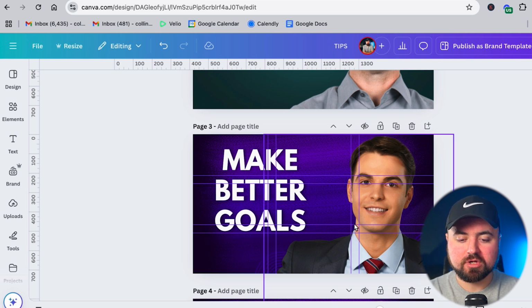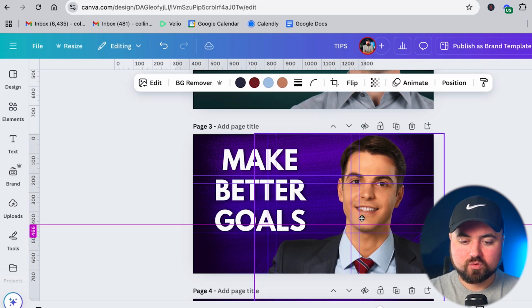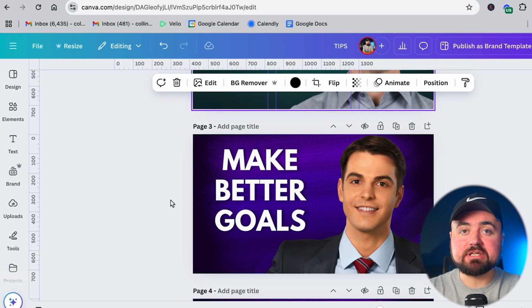So these four squares here where the lines intersect, that is where you want your subject to be. What you can even do, and what a lot of people do, is align the eye right down the middle there. And that really helps draw the viewer's eye to it. You can also notice that the text is lined up with that section as well. So if I click off this here, you can see it really helps balance the image and draws your eye.